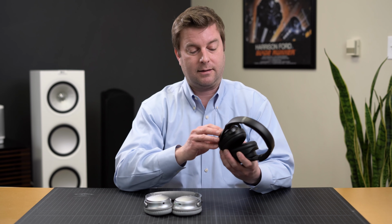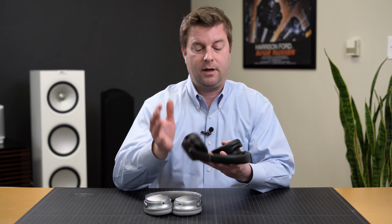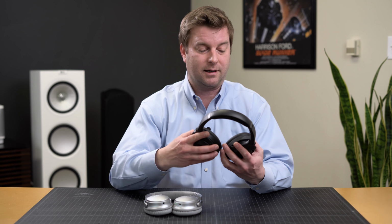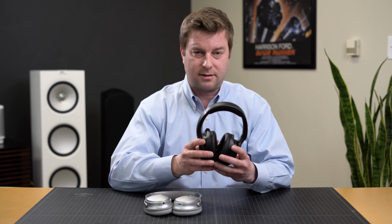I do like that I can swipe up and down and side to side to adjust tracks and volumes. I think that's a lot of fun. I love the bit where I can cup the side of these and talk to people without necessarily taking them off, even though I feel like a dork when I do it. It's super, super handy. There are some drawbacks though.